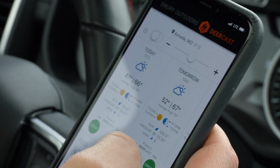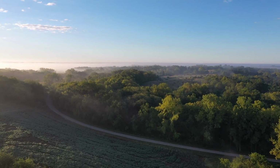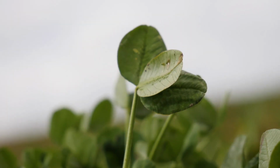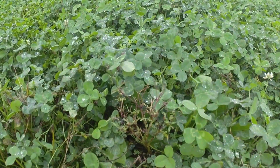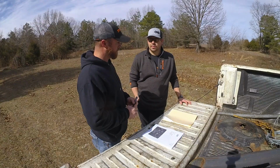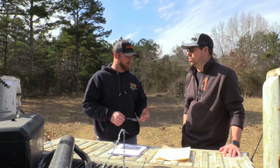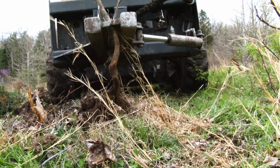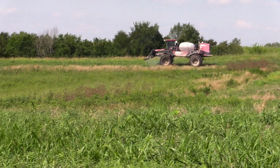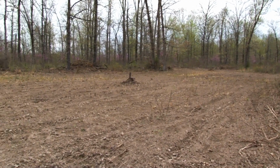Always weather dependent, and we can't have really consistent springs, it seems like, but we like to plant clover in March. Late March, early April is the time, if the weather allows it. Okay. So we want to get away from the frost as much as we can, but still utilize those spring rains on our clover. What we'll like to do is we'll soil test everything first. Okay. And see what that soil needs.